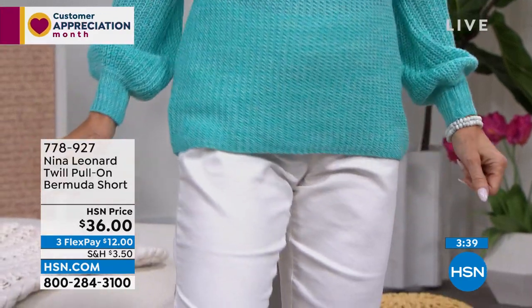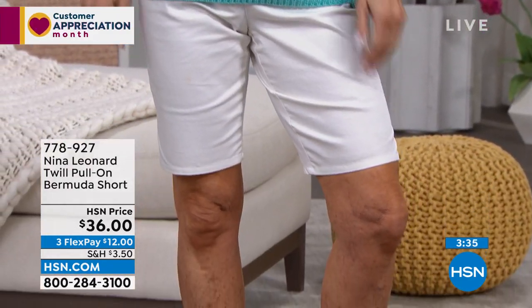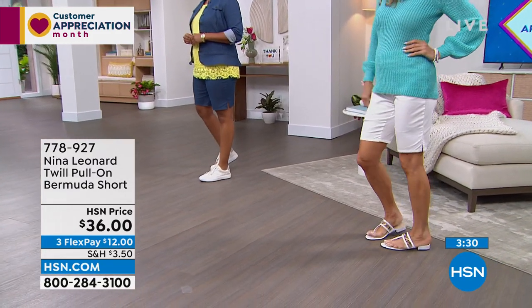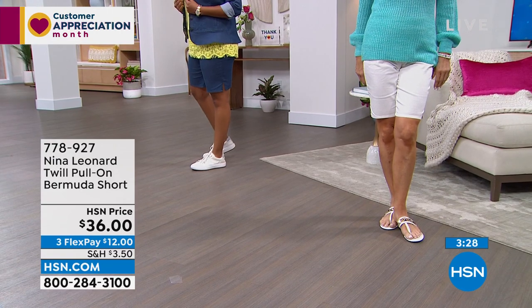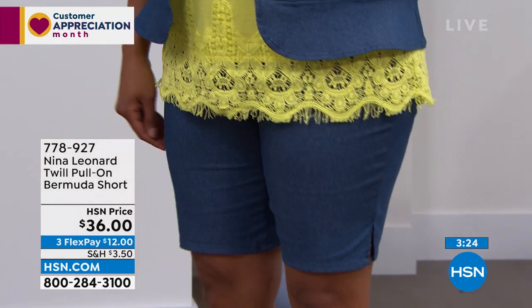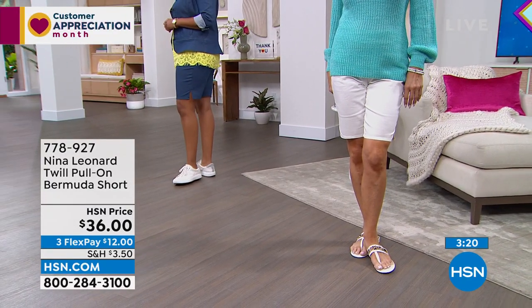All right. Final quantities, all right? We are already down to the last few hundred of these. So ready, set, go. There you see Kenya, she's wearing it in the 1X. There you see Renee. Renee, do you know if you have the small or the extra small? Okay, Renee's wearing them in the small and that beautiful ivory color.